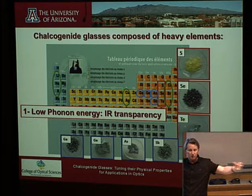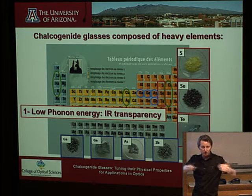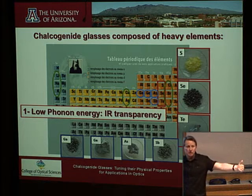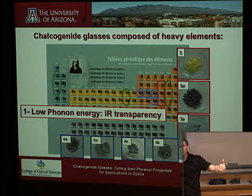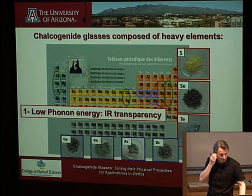So big atoms tend to vibrate more slowly, and therefore couple with light of longer wavelengths. And so low phonon energy means wider transparency, especially in the infrared regime. So that's of interest for a number of optical applications.